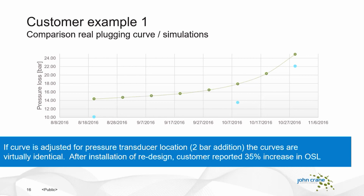He did the redesign. After installation, and I did mention we managed to put 15% more area in, but there were all the other changes we made to the actual location of all the filter elements to make sure the distances between them were as equal as possible, he reported a 35% increase in on-stream life. In addition, it meant he could get a reasonable runtime by putting his 5-micron filter elements in. He said he got a reasonable runtime, which meant he didn't have to buy a new filter system just for one polymer that needed 5-micron filter elements. So that was a big result for him.